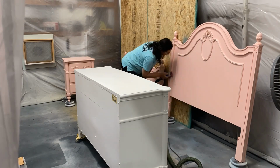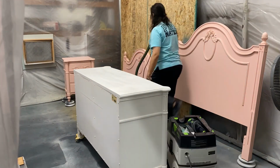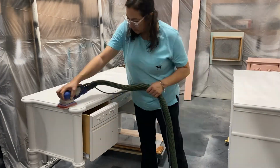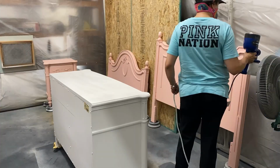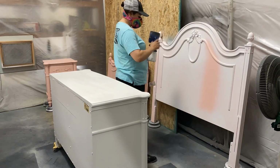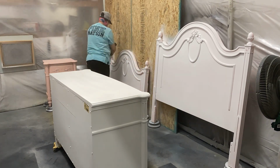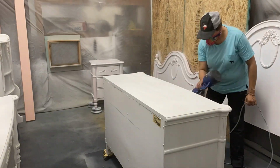I'm beginning to work on the set that is a commission set that I showed you guys a couple of weeks ago in a previous video, and I am scuff sanding all of the pieces, cleaning them very well, and will be priming them. For this set I am using a bonding primer as these pieces are not solid wood. I need to make sure that the primer and the paint will adhere very well to them. 2 coats of primer will go on each piece.